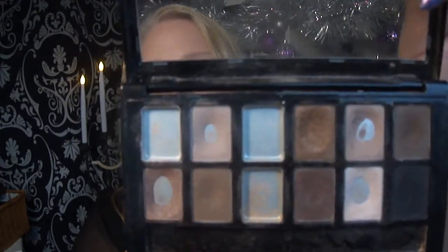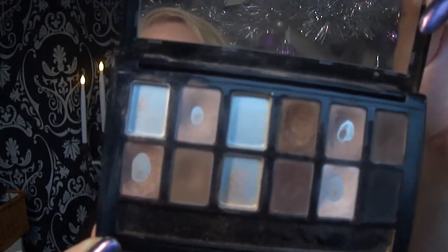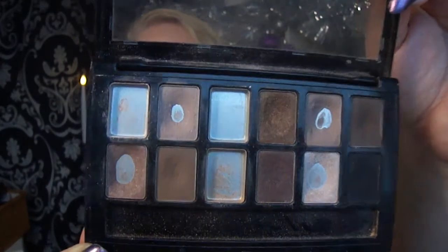Next one is the Nudes palette. Also nothing has happened since last year. I think that will also change in the coming year. I have to work on this again. I have 4 pans still since last year. I finished 3 in total in this one.